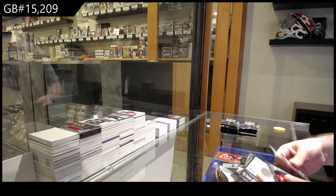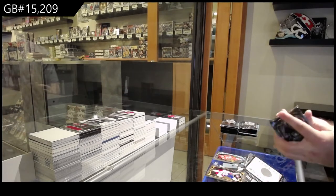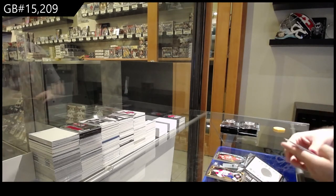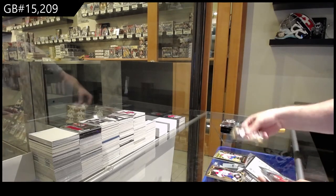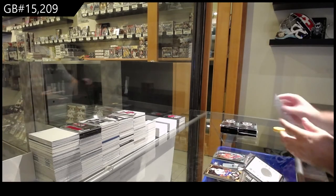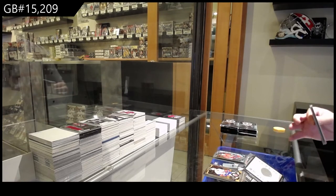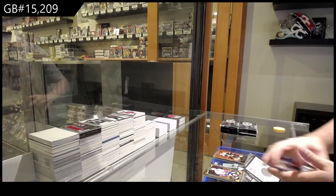Karlsson retro for the Sens. Hanifin for the Canes. And I think Prism has like 31, I believe, or 32. Retro Rainbow of De La Rose for the Habs. Shane Prince for the Sens. So it'd be nice to have a little middle ground. Retro Bergeron for Boston.